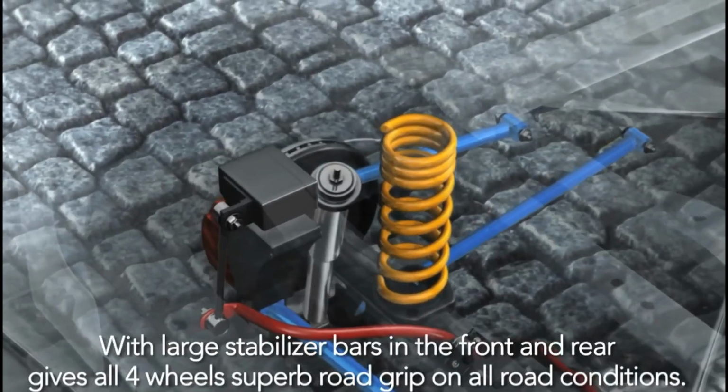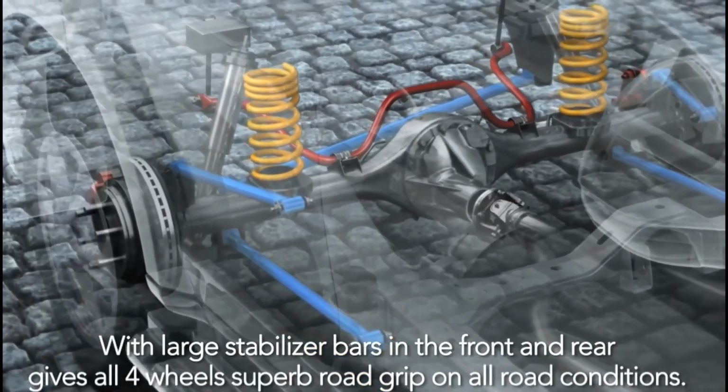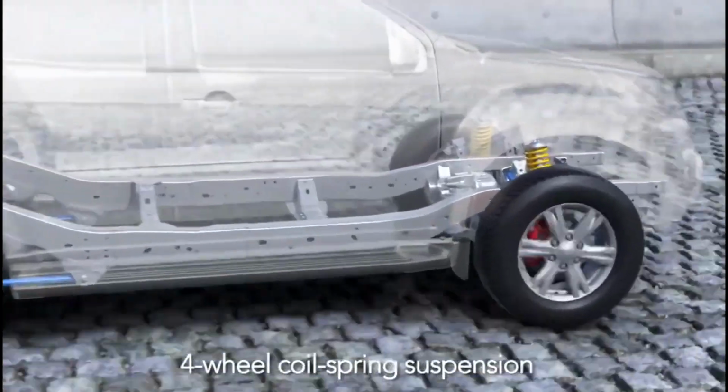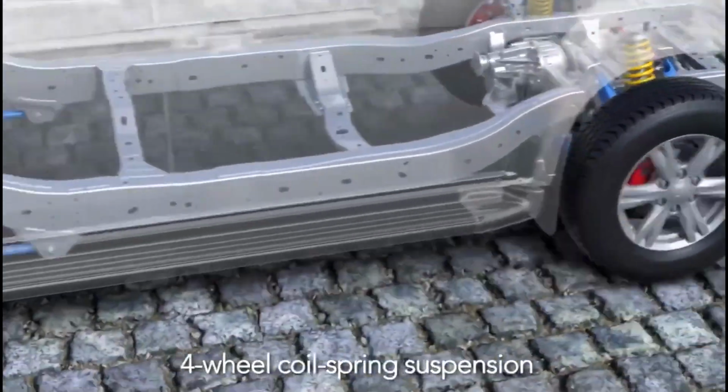You don't have that pickup bouncy feel at high speed, and of course, it absorbs all the road imperfections with this. It also allows this car to have good wheel articulation during off-road sections, and of course makes it a very capable 4x4 as you drive along, and that is extremely important in this day and age.